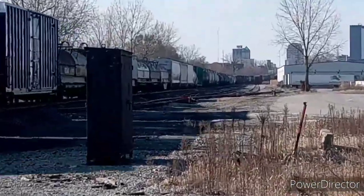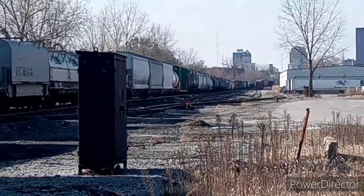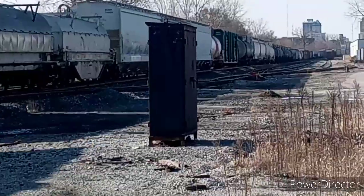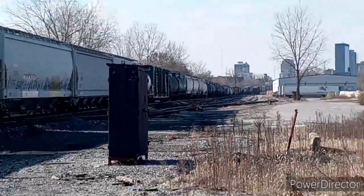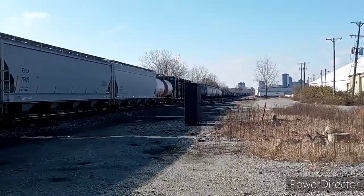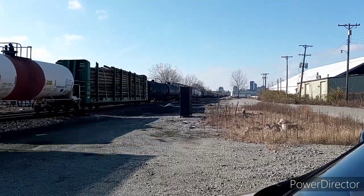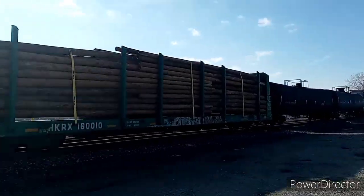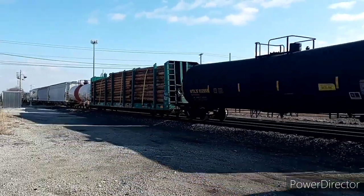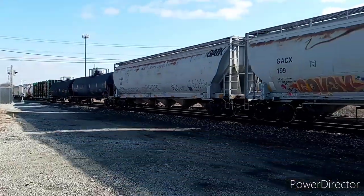As we zoom in here, to see the train stretching off into the distance, you can see the Dayton skyline in the background. A load of lumber here. This train was long and did take a bit of time to go by, so we're going to speed the footage up.